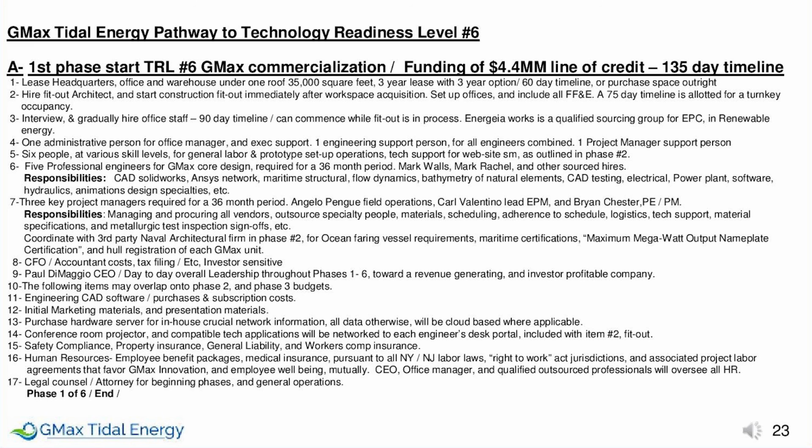Responsibilities: CAD SolidWorks, ANSYS Network, Maritime Structural, Flow Dynamics, Bathymetry of Natural Elements, CAD Testing, Electrical, Power Plant, software, hydraulics, animations design specialties, etc. 7. 3 key project managers required for a 36-month period. Angelo Pengue, Field Operations, Carl Valentino, Lead EPM, and Brian Chester, PEPM.